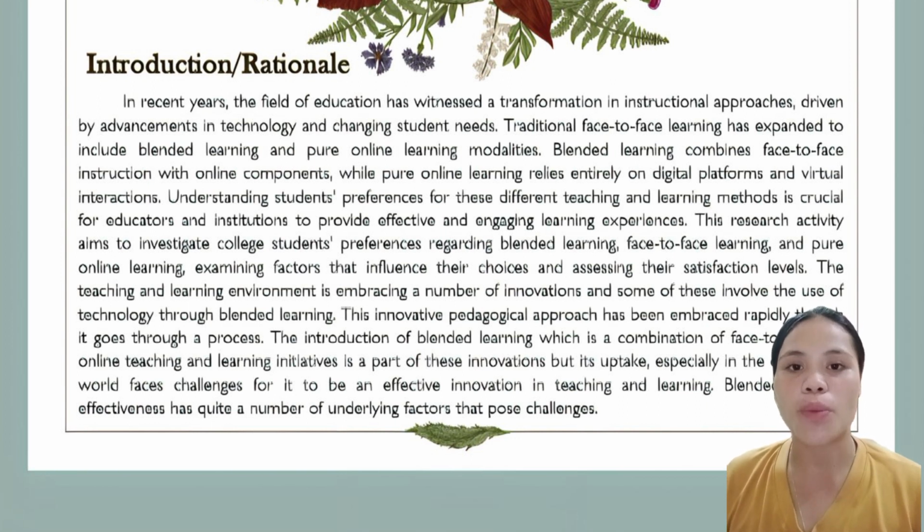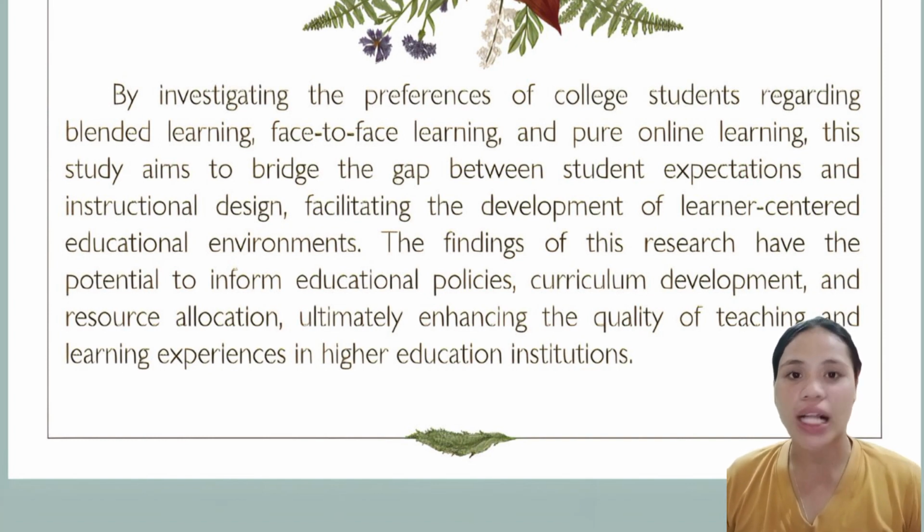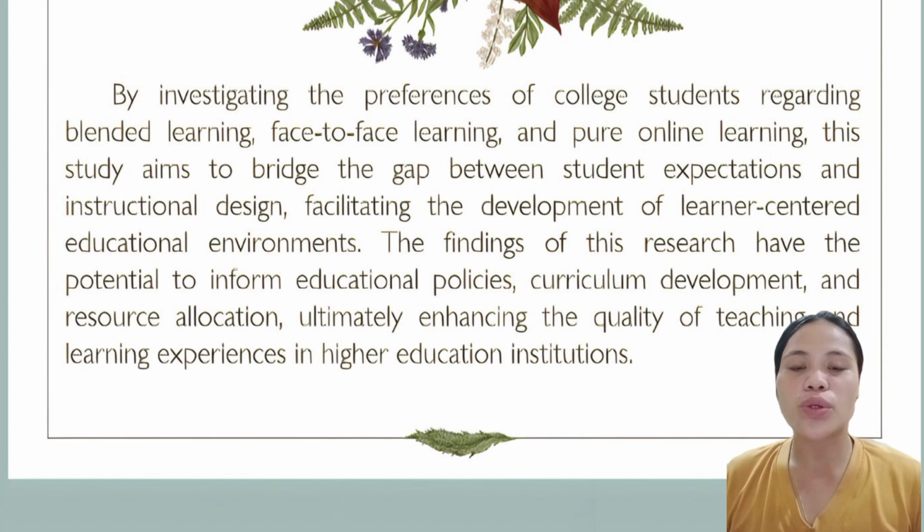of academic performance. Furthermore, this study aims to identify the strengths and limitations of each approach, guiding educators and institutions in designing effective instructional models that maximize students' satisfaction and learning outcomes. By investigating the preferences of college students regarding blended learning, face-to-face learning, and pure online learning, it aims to bridge the gap between students' expectations. The findings of this research have the potential to inform educational policies, curriculum development, enhancing the quality of teaching and learning experiences in higher education institutions.